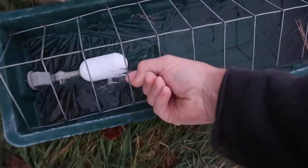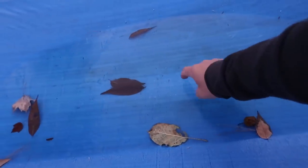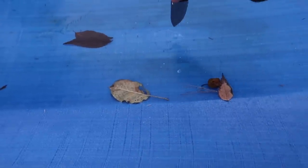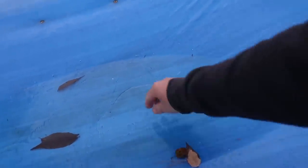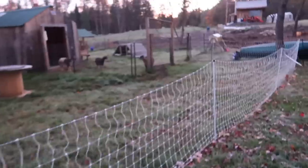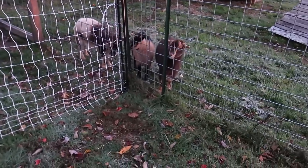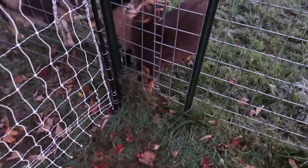Look at the ice. Yuck. That's frozen pretty good too. Ooh, that's pretty thick. It's a good 3/16 of an inch thick. That's crazy. Oh my goodness. What you girls think of the cold night last night? Huh? You're all furry. Y'all stay warm enough. Oh my goodness.